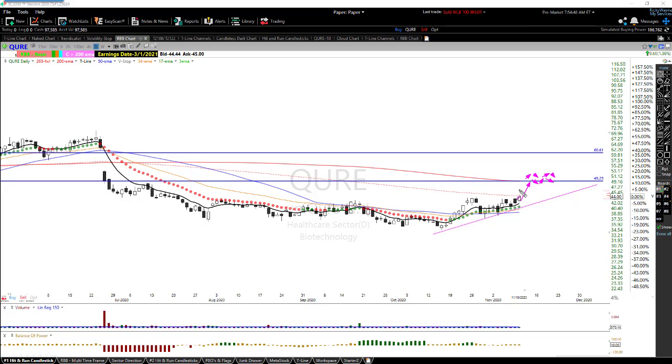Consolidation could be up here. Consolidation could even be down a little bit. But then I'm looking for it to continue up to 60 bucks, up a little bit. So keeping an eye on QURE.